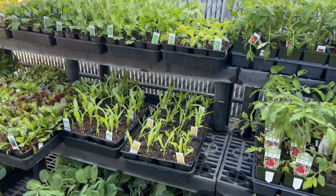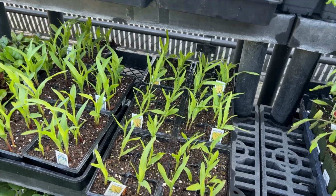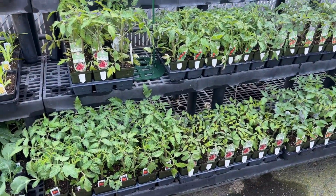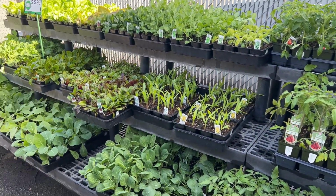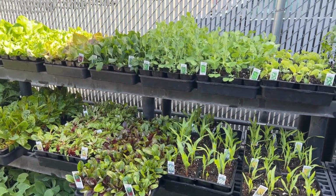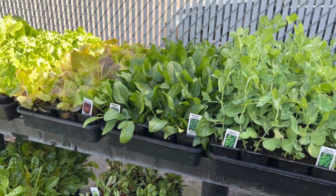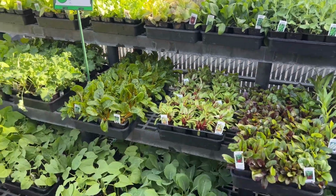And here we have some, is that corn? Yeah, sweet corn. And all these little 4-inch containers are only $3.99. That's really a good price. I'm really pleased this year with all the prices. Like I said, they've definitely come down in price. Little sugar snap peas. Peas love this cooler spring weather. This is a time to plant your spring garden.